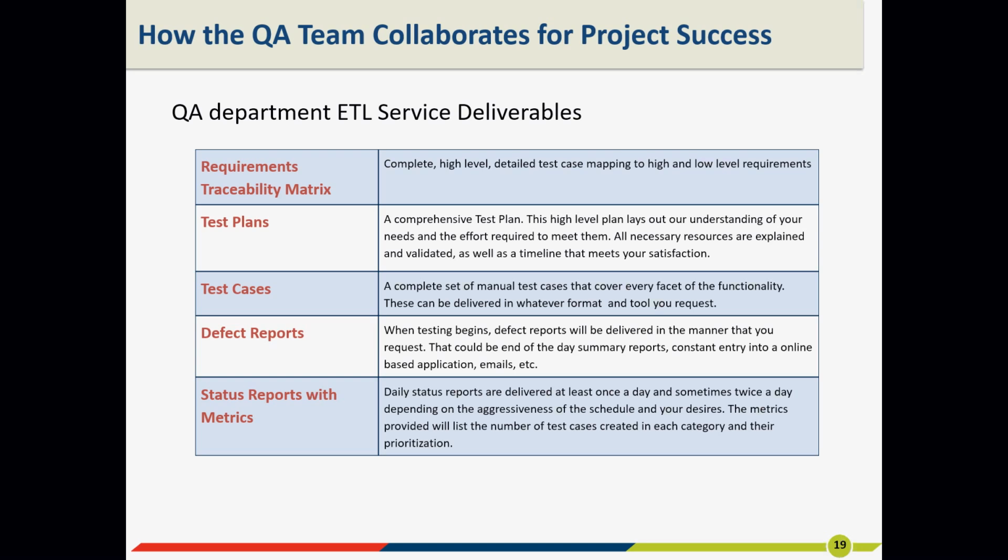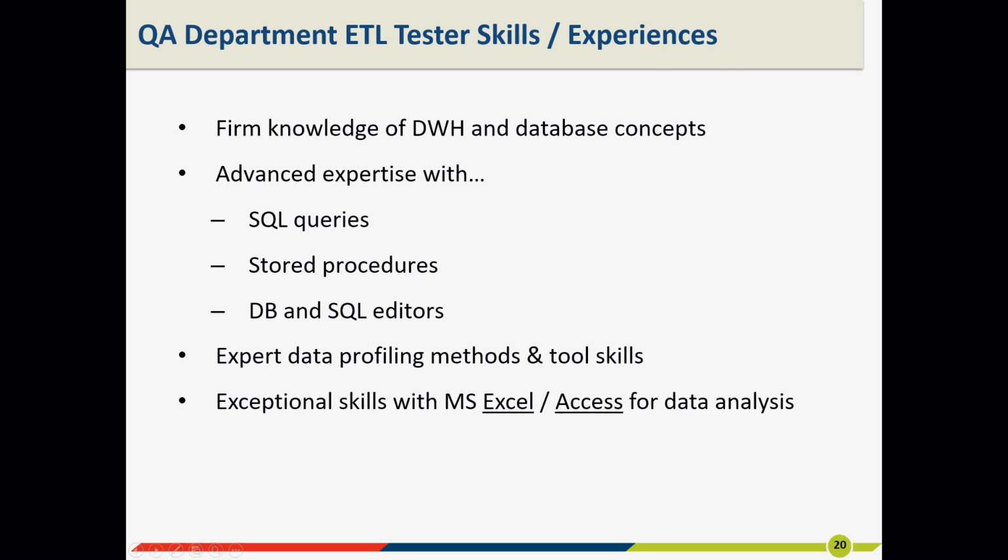The QA department for such a project has the typical deliverables: requirements traceability matrix, test plans, test cases, defect reports, status reports, and so forth. But the kinds of deliverables that are expected from a QA team on a data warehouse and BI project are pretty different from the experiences that they might have had if they're not well trained for data warehouse and BI testing. Here are some of the skills needed for testing in this kind of environment.